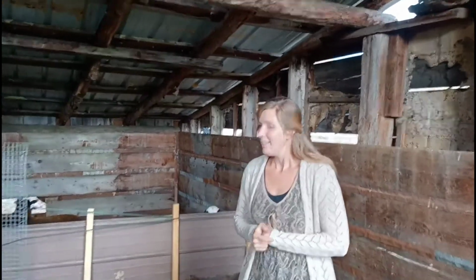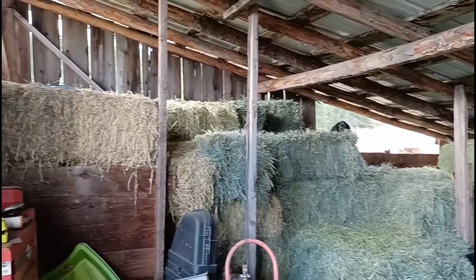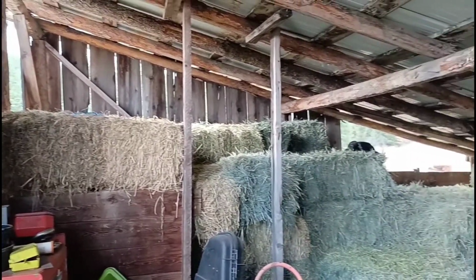And I do like the colorful little Buff Orpington, the orange hens, so I want to keep those as well. But other than that, we're going to downsize, and then we'll move them in here soon. So yeah, this is the barn. Everybody's doing good. Babies are getting big. All of our hay, we still do need to get some more.